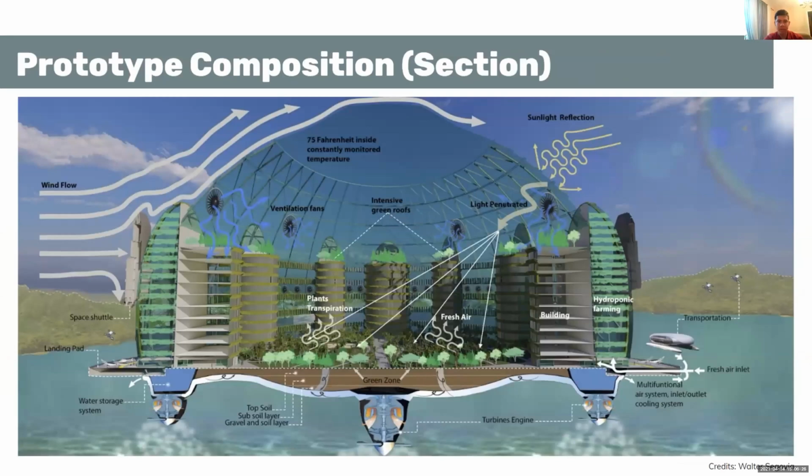So moving on, this is the prototype composition and how everything is coming together. Pretty much like Ashley was saying, there is a dome that not only captures the sunlight, but also provides protection. Also ventilation fans, to ventilate the air coming in and out of the prototype, and also the turbines, to move the prototype from one place to another. We have transportation, hydroponic farming, the buildings, for multi-use, and for education, for jobs, and for housing as well. And also some vegetation at the core of the prototype. And also we have some green roof at the top, just to help protect from the solar radiation.